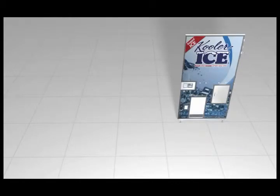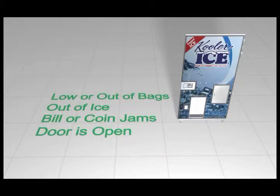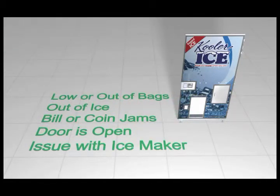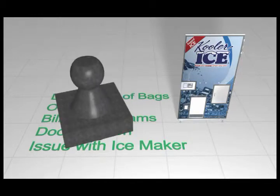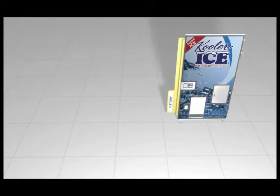In addition to sales information, Ice Talk will notify you of important machine function alerts, including low or out of ice bags, out of ice, bill or coin jams, if the door is open, if there is an issue with the ice maker. All of the alerts are date and time stamped and saved to the machine's history folder.